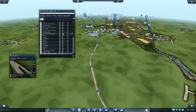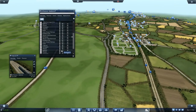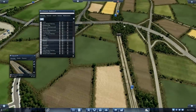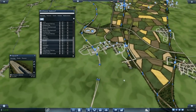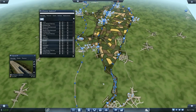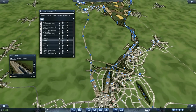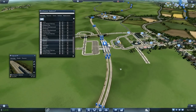Yeah, now I just wanted to duplicate that. After Flitwick, platform 3 should be, oh no, there it is. Now we have to go and check this line again, make sure we're not doing anything silly. Not on the East Coast main line though. We won't find it over there, will we? Was that the East Coast main line? What is this? Yeah, that's the East Coast main line. Where is it? Oh, it's here. Wow, I lost that completely.